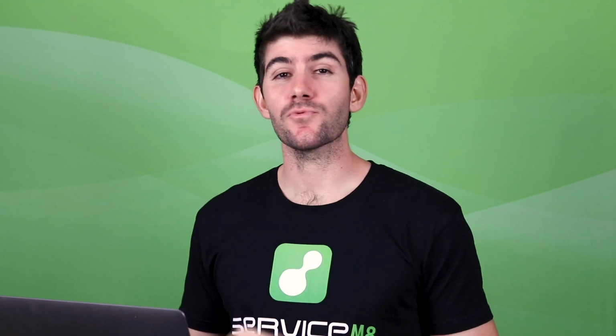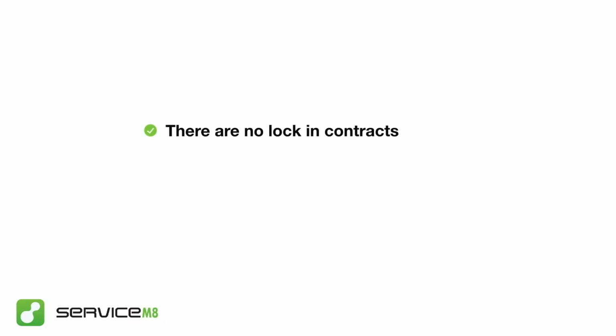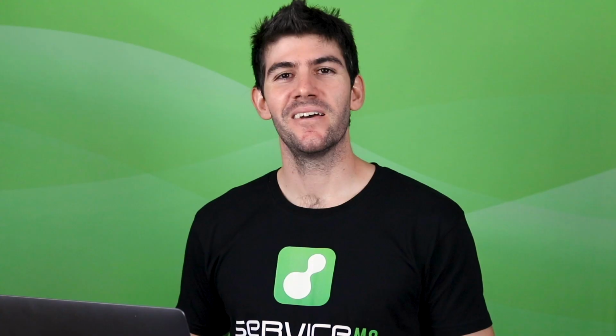So, the plan that's right for you will depend on the number of jobs you'd normally do each month, as well as some of your feature requirements. Check out our pricing page for a full comparison of each plan. Keep in mind that there are no lock-in contracts, you can upgrade or downgrade between plans at any time, and the free trial comes with full access to all features so you can test drive them first.